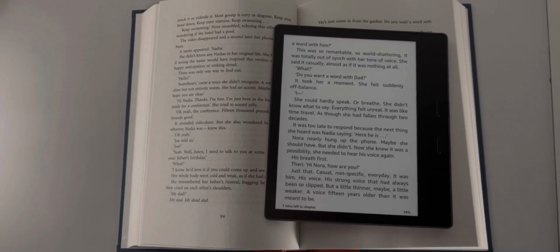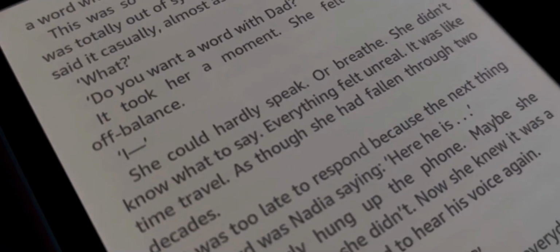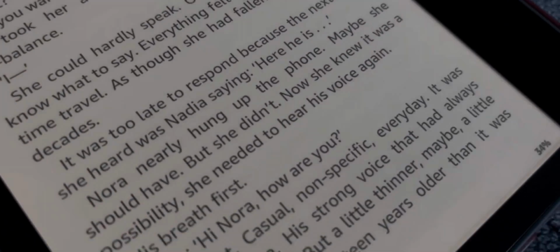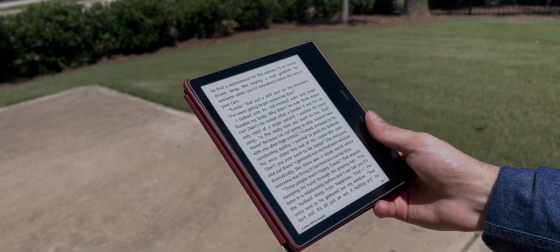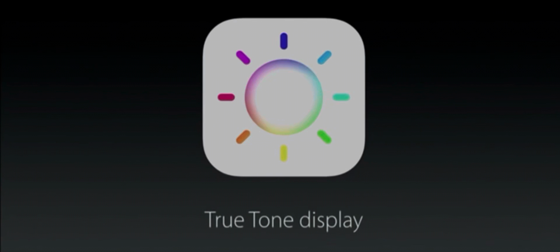But I will say, one of the things I love about the Kindle is its e-ink display. It does a fantastic job replicating real book pages, and it's great for outdoors due to its matte screen. Now, the display on the iPad is a glossy LCD one. However, latest advancements to the iPad's display have made it much better to read on. For an example, True Tone display.